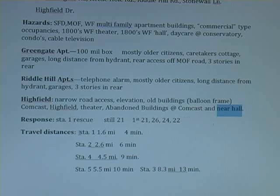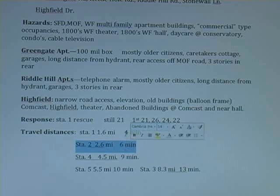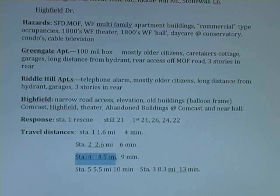Response is pretty typical. This is to an address in the middle of Greengate Road. As for these travel distances, just to give us an idea, 1.6 miles to the middle of Greengate, not that far away. Station 2, only about a mile further away, so if they're 4 minutes to get up there, 6. Station 4, 4.5 miles, you're talking probably 8 minutes to get in there. And then 5 and 3 are 10 minutes plus to get in there.